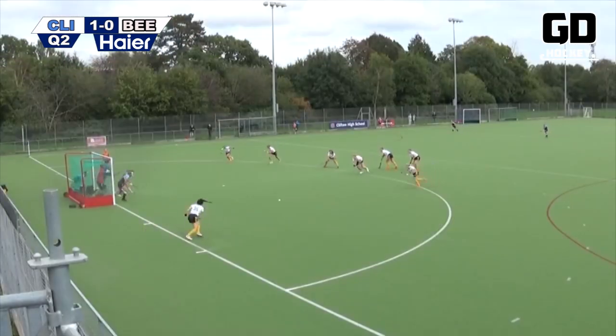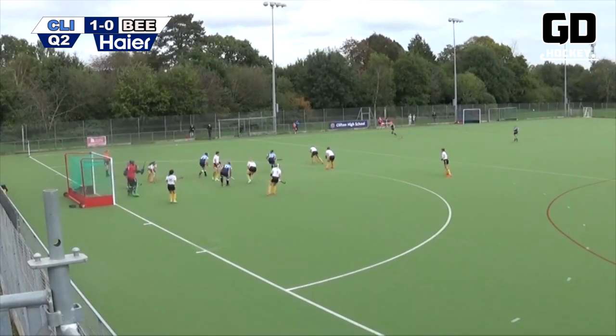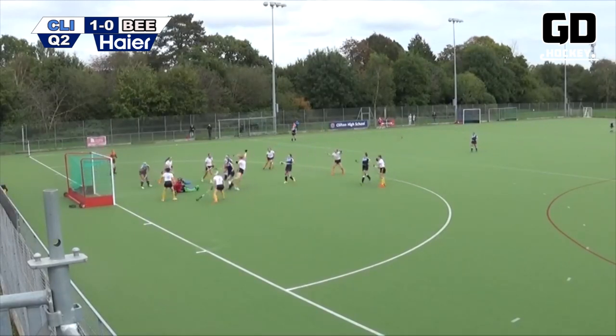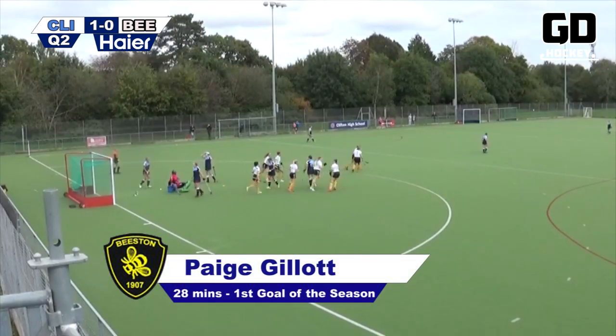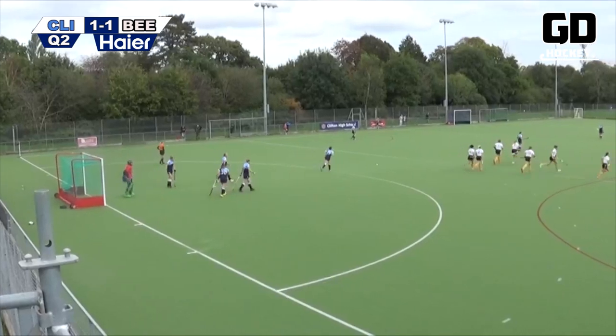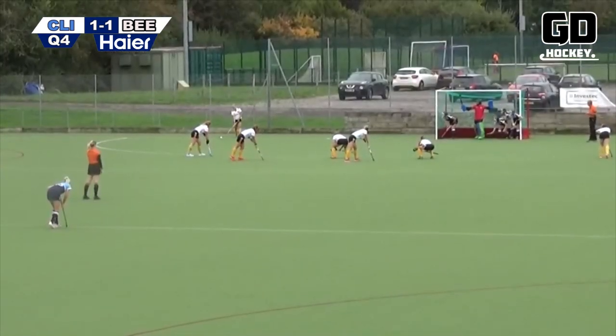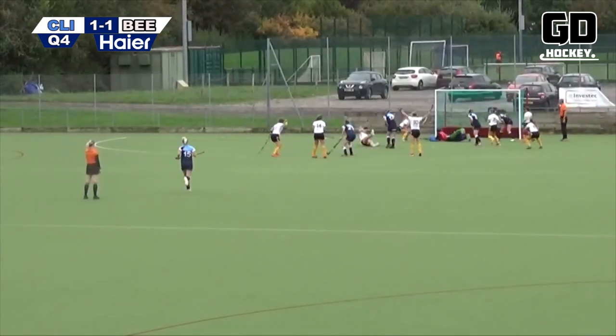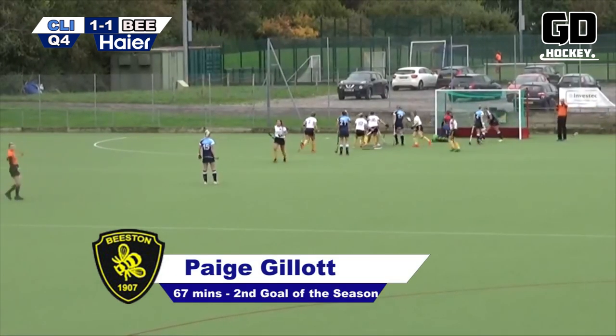Penalty corner goes to that left-hand castle. It's broken down, but Clifton Robinson are going to have to be aware here. Opportunity. Shot comes in. And it's Gillett who has levelled things up. Clifton Robinson's 1. Beeston 1. Penalty corner goes to the left-hand castle. Here comes the strike, and the deflection is up and in. And it's Paige Gillett again.